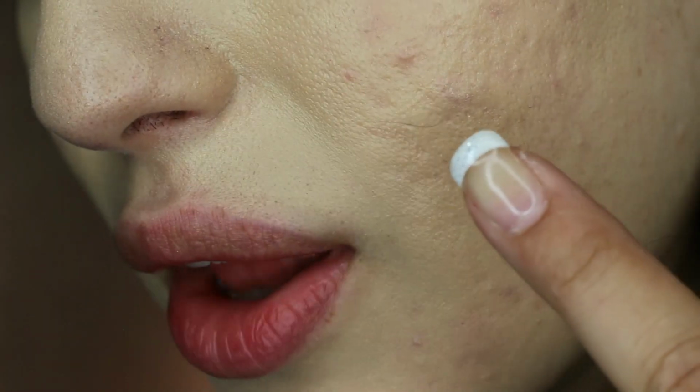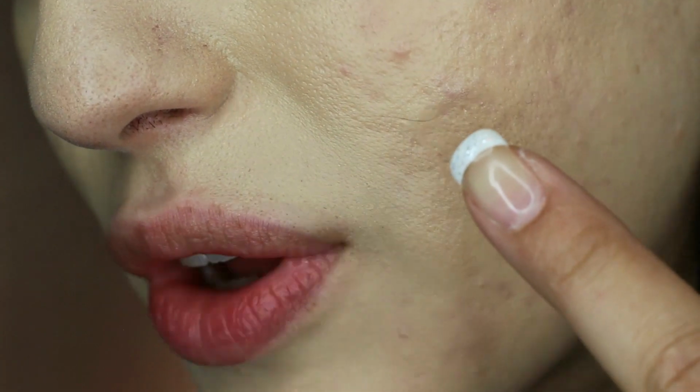Let me see. Got a little hair here. Oh, get out of there. Don't you hate it when you get hair stuck on your foundation? And I have to try to get it out without disturbing my foundation. Give me one second. Got it.